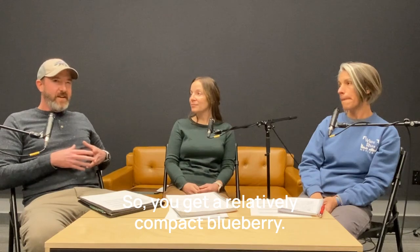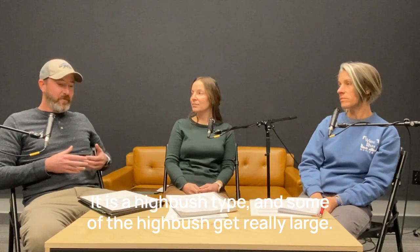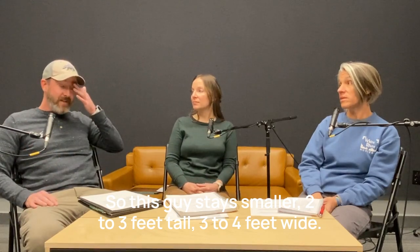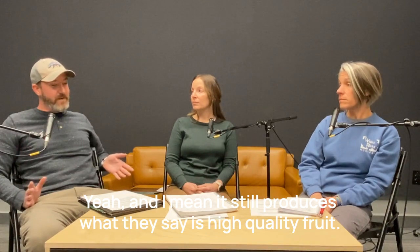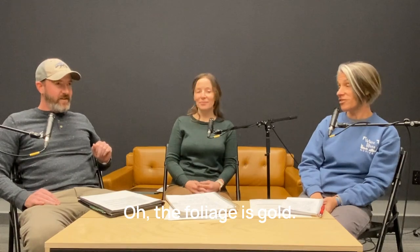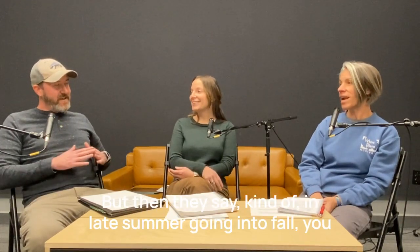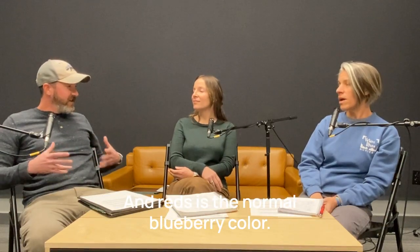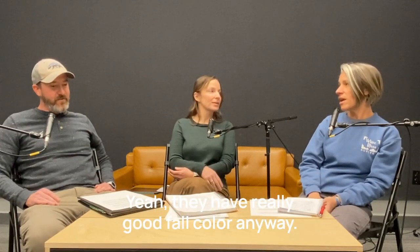So you get a relatively compact blueberry. It is a high bush type, and some of the high bush get really large. So this guy stays smaller, 2 to 3 feet tall, 3 to 4 feet wide. That is small for high bush. Yeah, and it still produces what they say is high quality fruit, and you get this bright gold foliage. Oh, nice. The foliage is gold. That's right. The blueberries are blue, and it's just a standard blueberry. Then in late summer going into fall, you also get some reds and oranges. Yeah, they have really good fall color anyway.